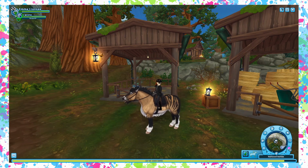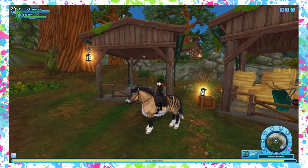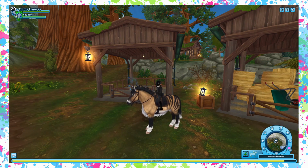It is very, very early. My mom is actually not here with me. She is trying to catch a few more Z's before work this morning. But it is Gotland Pony morning, and I have 1,219 star coins. So I have determined it safe to get a Gotland Pony today.